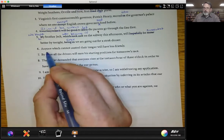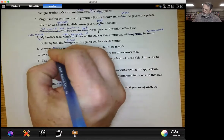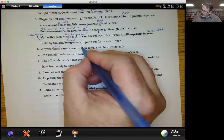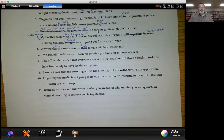Number 6. Anyone which cannot control their tongue will have less friends. Well, okay, so we've got to change which to who because, again, which is used for things only. Anyone who cannot control their tongue, there is plural. Anyone is singular, so we need to change there to his. And remember, this is formal English, and still in formal English, if you don't know the sex of the person that the pronoun's referring to, then you just use him or his, okay? So that's just the way formal English is. Now, they is commonly used in informal English.